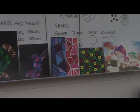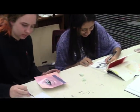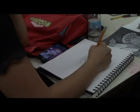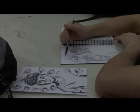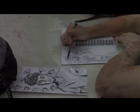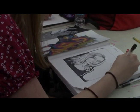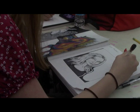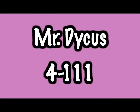Winter Springs Art. We have a variety of two-dimensional art classes here at Winter Springs. Art 2D is where you learn all your basics. Drawing 1 and Painting 1 further your artistic skills and strengthen your ability to communicate through art. Portfolio, Advanced Placement Drawing, and Advanced Placement Art 2D are for those wishing to pursue art in college or as a career. See Mr. Dykus in 4111 for more information.